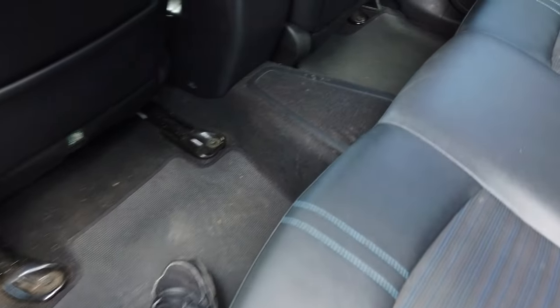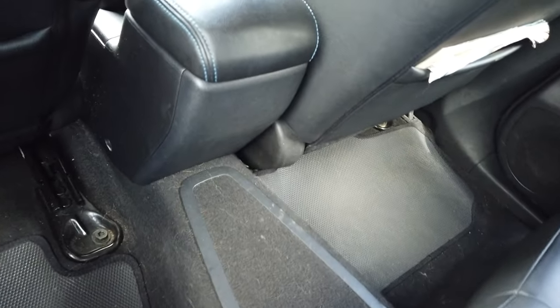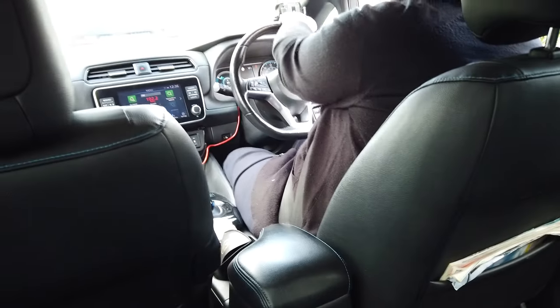Hello there. Hello. Sorry, I had to reverse. That's fine, sorry, that's my fault. It's an awkward place, isn't it? We'll be able to go via the M3. Yeah.